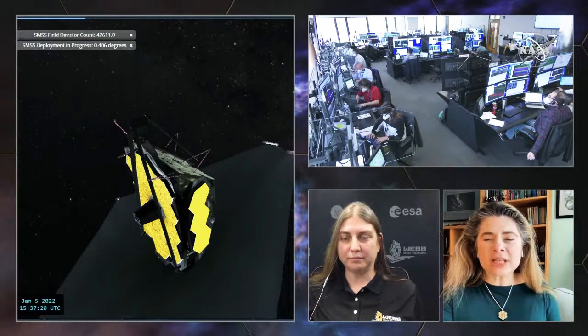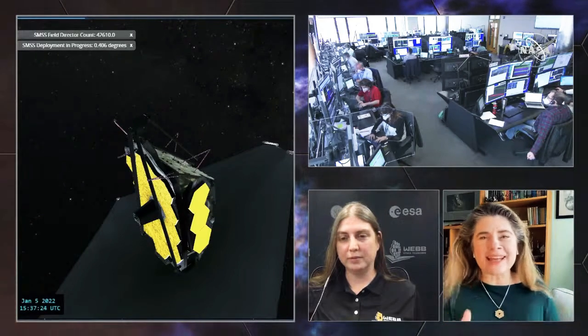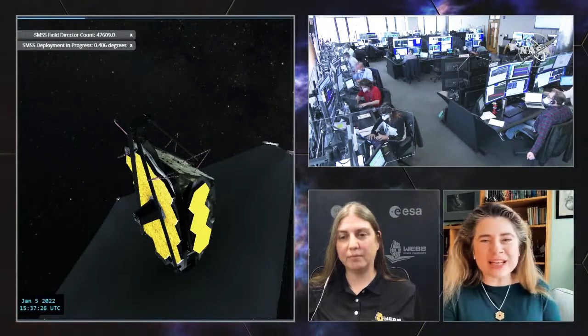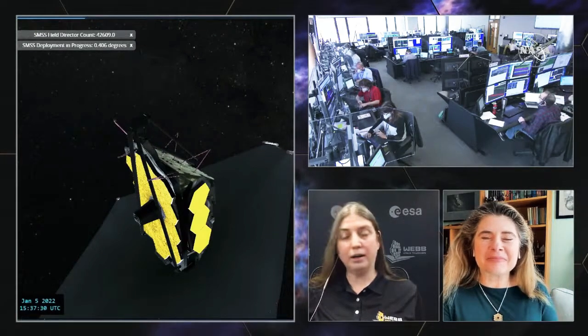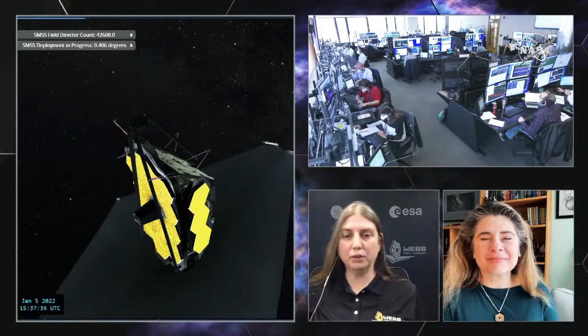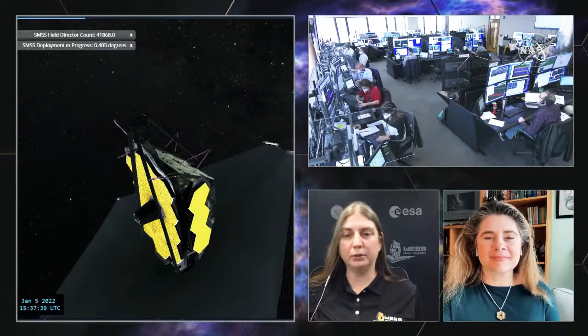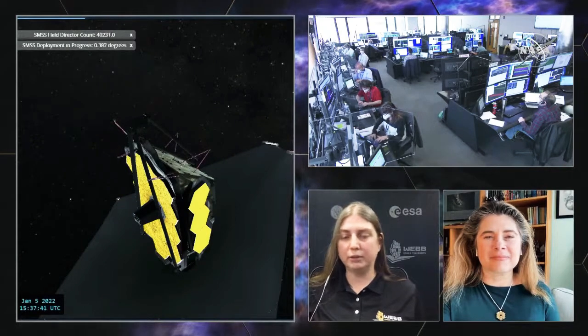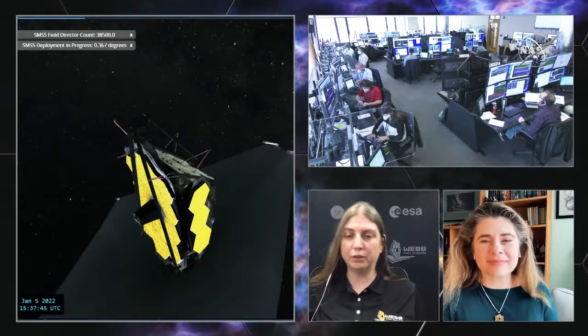So what is the first step in today's deployment? And this involves something called NEAs, non-explosive actuators. When is the team going to start that? They should start that soon. Right now, they're in the middle of checking out to make sure that the 2 motors that they use when they do the deployments are working. They do an aliveness check. They make sure everything's ready to go before they release the launch locks.